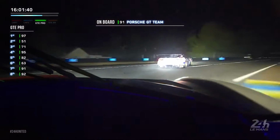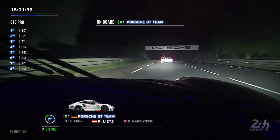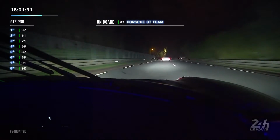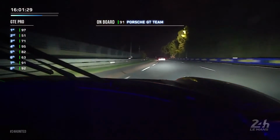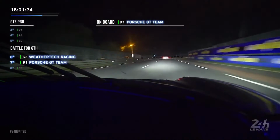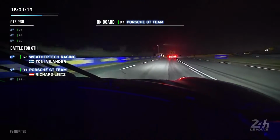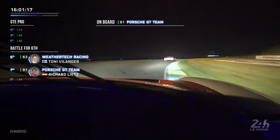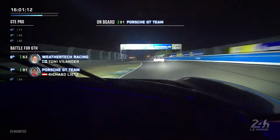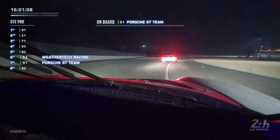On board with the 91 Porsche. Getting lots of weather information from those guys. Richard Lietz is aboard that car right now and has what was Jeffrey Segal, now Tony Wielander in the WeatherTech car just ahead. And right ahead, that is that white machine half a second to the good. And that would be a change for 6th position in GT Pro. They are a while back now from the leading GT cars. In fact, they are 1 lap down from the leading 3 GT cars.